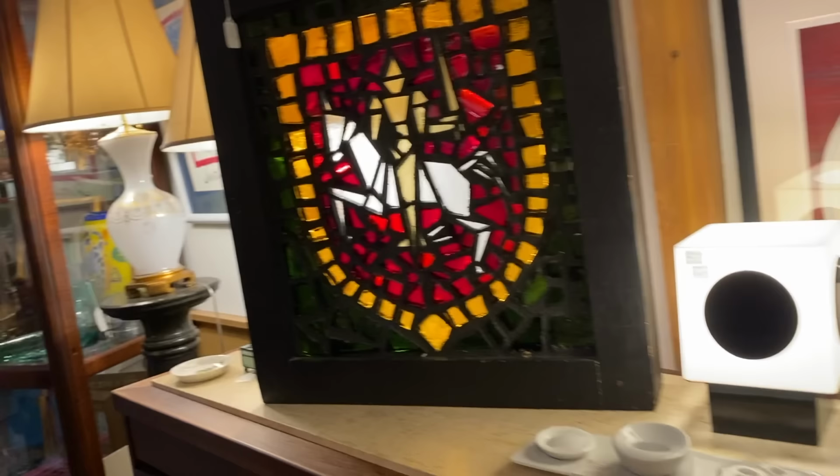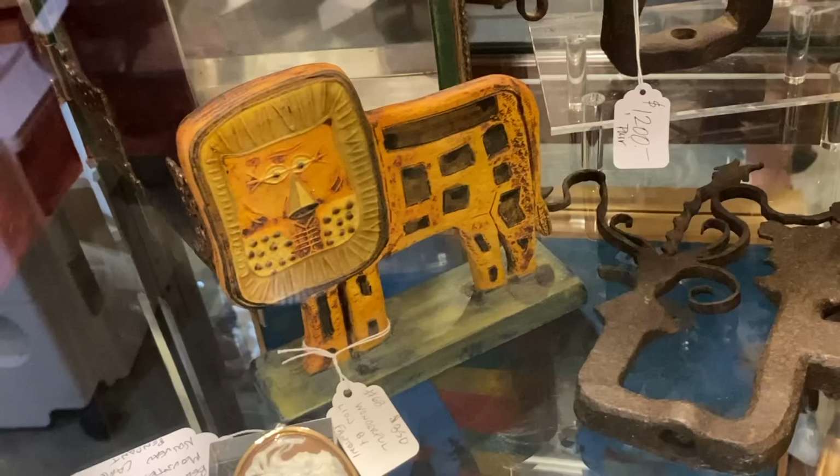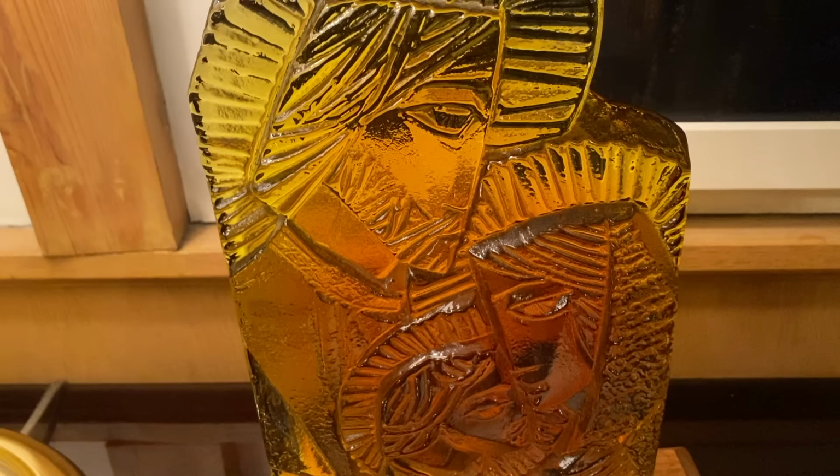Here's another Fantoni piece over here. This one's the lion, and I think I might need to add this to my bucket list of things I want to find. They've got $850 on it, and I'm pretty sure these are incredibly rare. So now that I have all of my Lisa Larsons that I've been looking for, except for the fox, I think maybe I'm gonna have to add this to my bucket list dream finds.